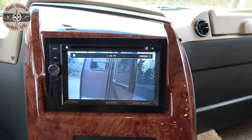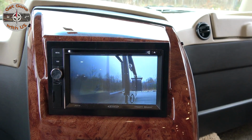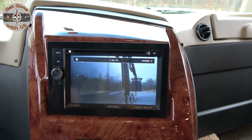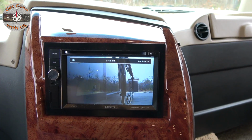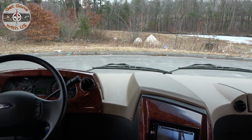No, and that's why I only use the right one. Yeah, she uses the right side, which is right there. I mean, it works, it's a good concept, it's just, I feel the stereo and the monitor are too far down. So, because of that, we don't use the GPS in that.